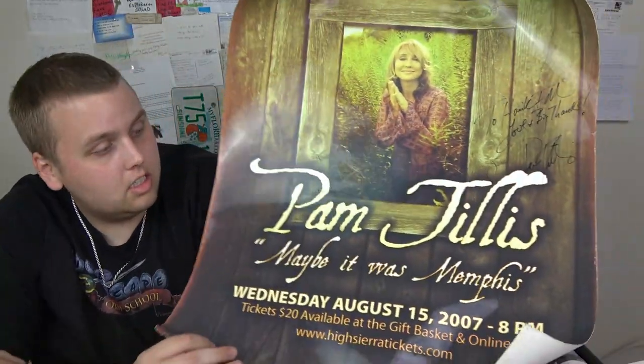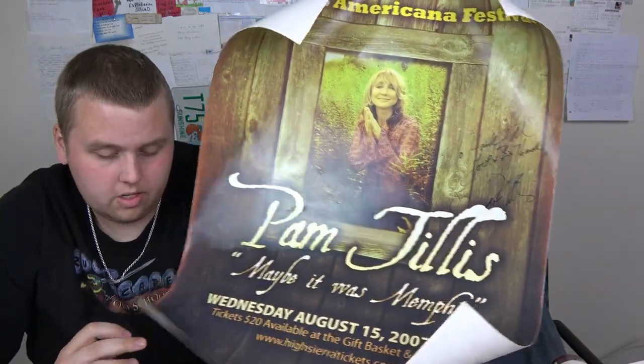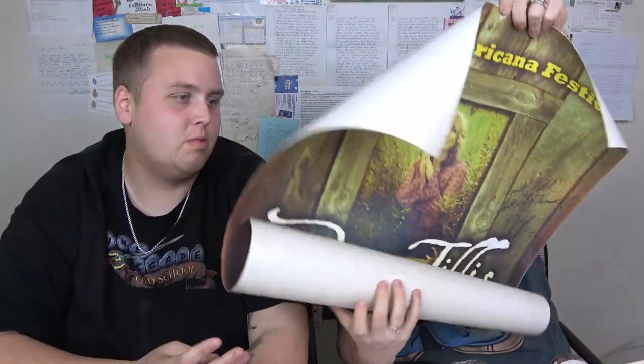Those movie posters now, when we get to them. Yep. I'll just wait. What you got there? This is Pam Gillis. On this poster, the signature's over here to the left. Well, my left. You can see this poster's a little beat up, like the corners down here. But again, I think this is probably hung. Yeah. I think it was probably hung.